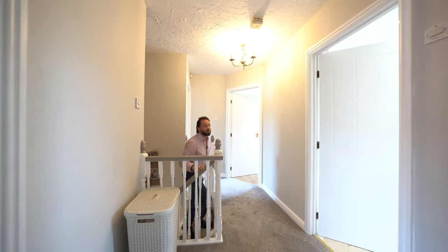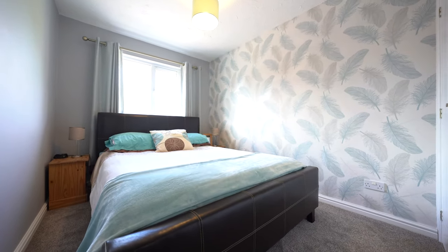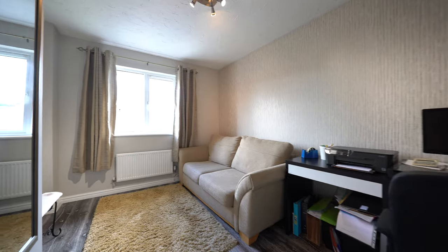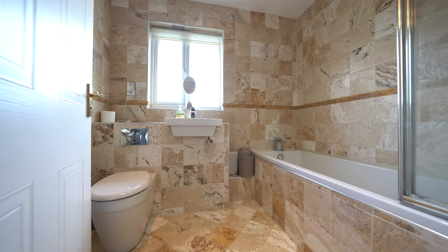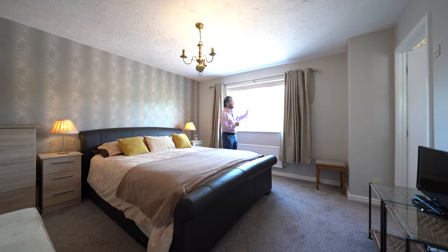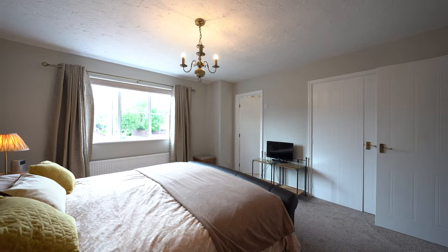So the first floor, there is this well-appointed landing with access to 4 bedrooms plus the family bathroom. The master bedroom has views to the front over neighbouring countryside, built-in double wardrobes, as well as ensuite facilities.